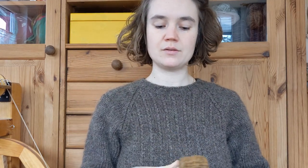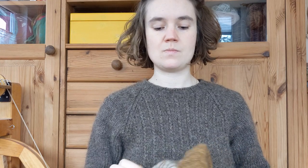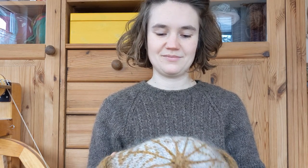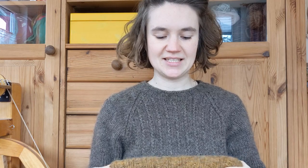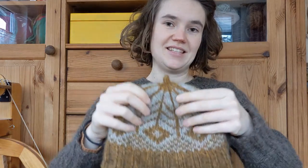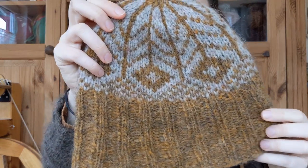So for this hat I also have some detailed notes on my Ravelry page, and I named this hat Ellen Hat. It's some simple details, and also the chart. And if you like to knit this hat, you can do this.